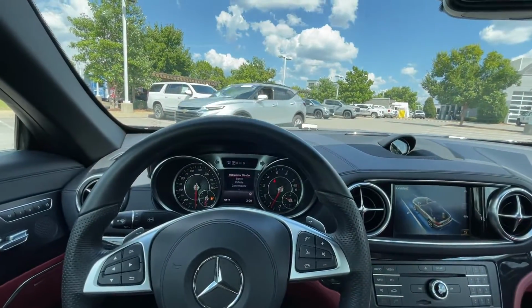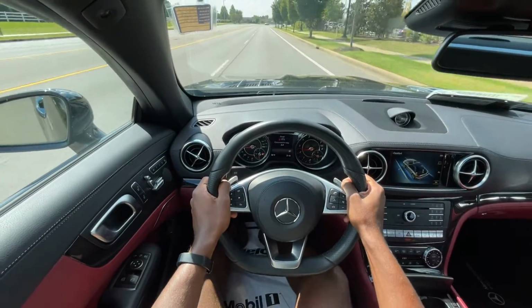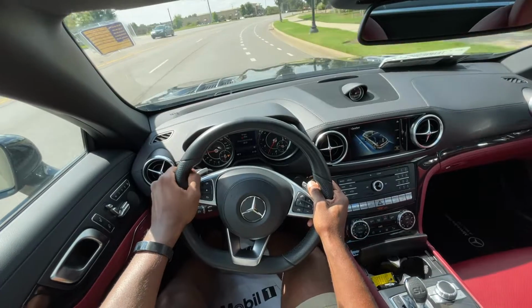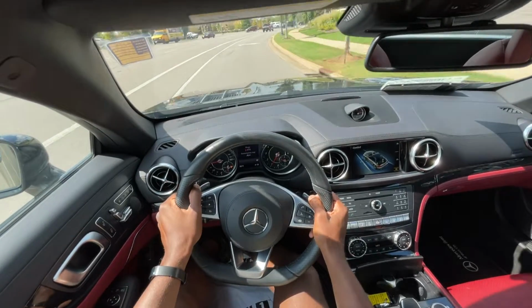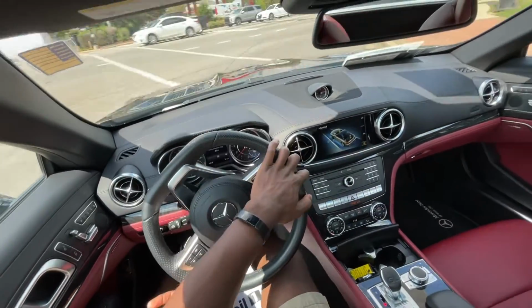But next, let's go ahead and take this 2020 Mercedes-Benz SL450 Roadster out on the road for a test drive. So starting the test drive in this SL450, very quick. Quite impressed with this just being a twin turbo V6. Not saying that a twin turbo V6 is something to sneeze at, but it's still very potent overall. And I'm just in comfort mode right now.